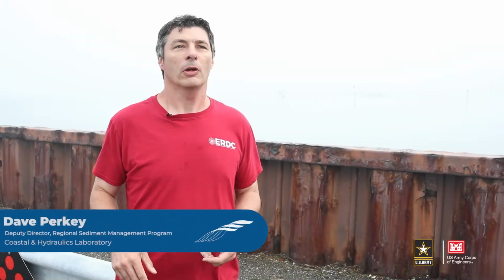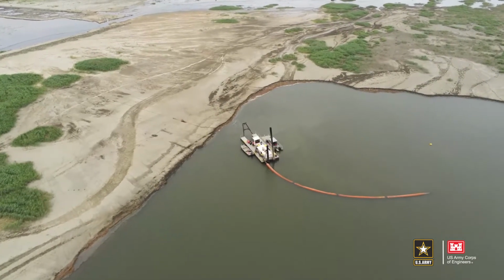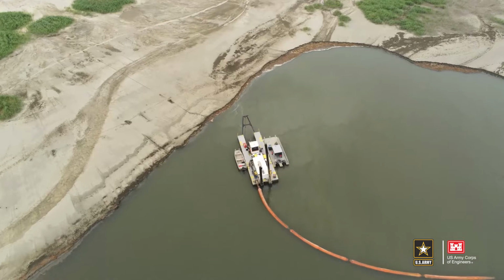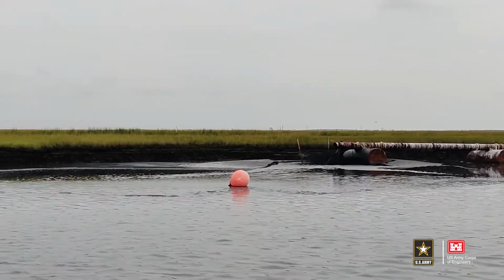So historically, when it came to dredge material, the perception was that this sediment was almost viewed as a contaminant. However, that policy is turning around and changing, and we now are focusing on trying to keep the sediments within the system. And that is to manage our dredge material more efficiently and effectively and cheaper as well.